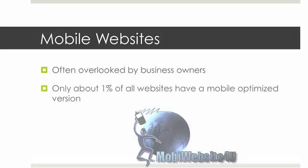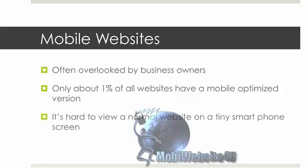In fact, only about 1% of all the websites out there on the internet have a mobile-optimized version of their site that smartphone users can get to when they're using the internet on their phones. Basically, the problem with not having a mobile-optimized website is that it's just really hard to view a normal website on a tiny smartphone screen. You have to do all kinds of scrolling and squinting your eyes and zooming in and out, and it just makes it a pain.